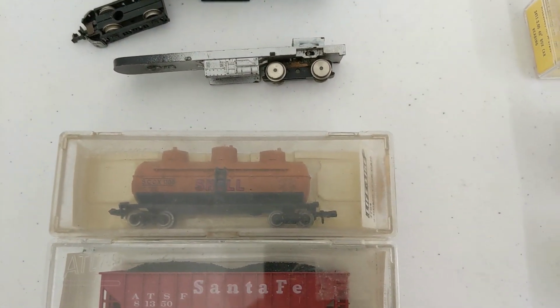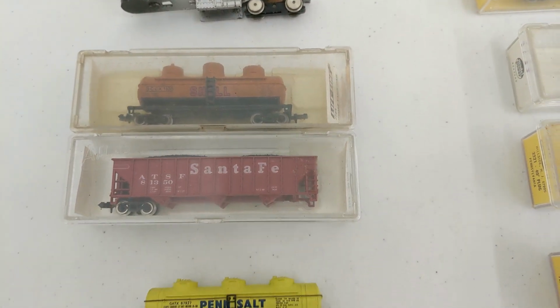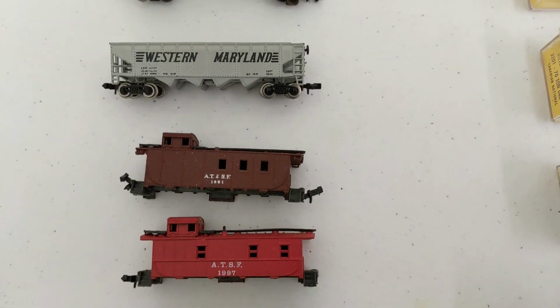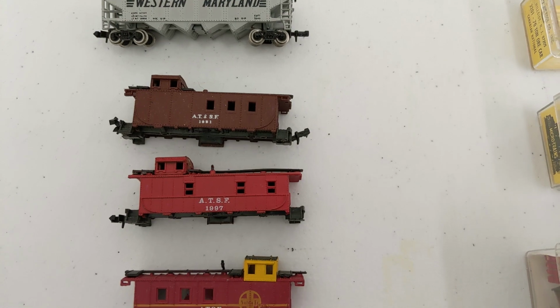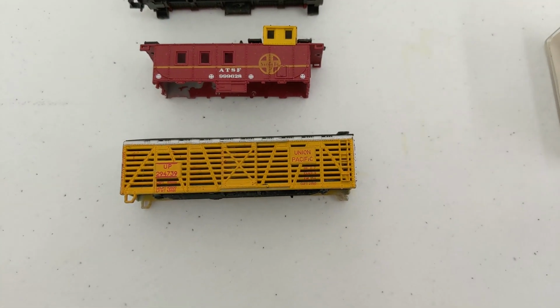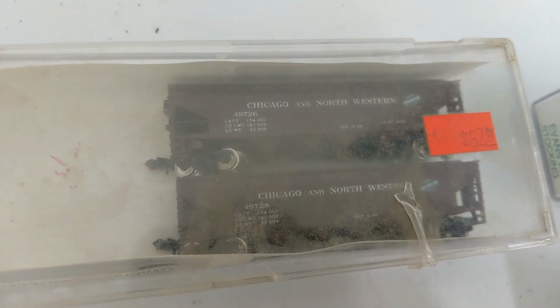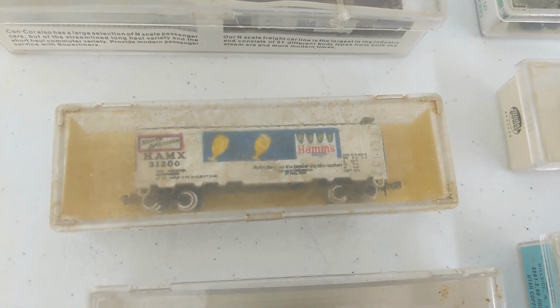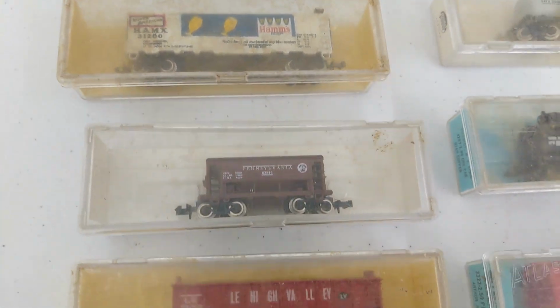Speaking of shell, here's a Shell tank car and a Santa Fe. Penn Salt, Western Maryland, some Santa Fe cabooses that need some work. Same with the Union Pacific stock car. All right, here's C&W, 2 hoppers here. That's a colorful car. Hem X, that's awesome.